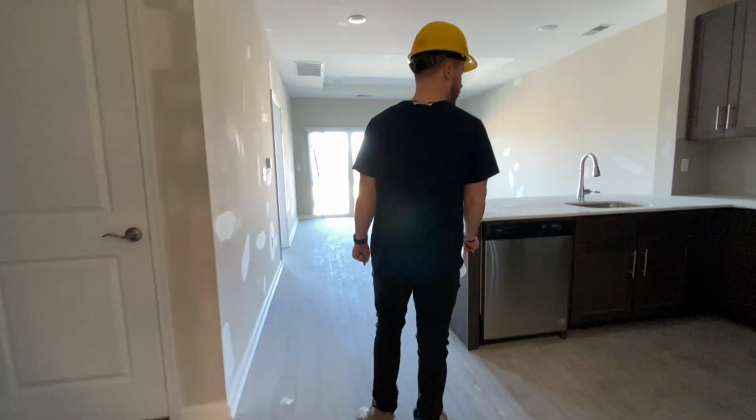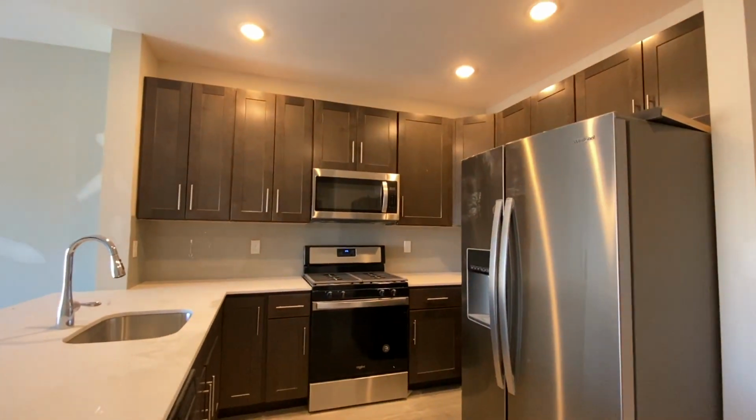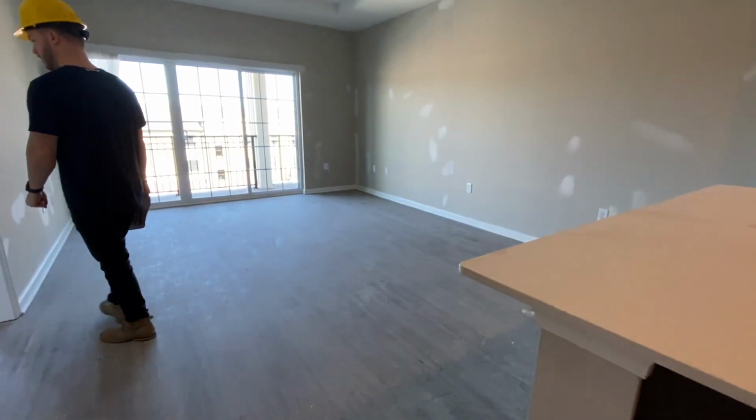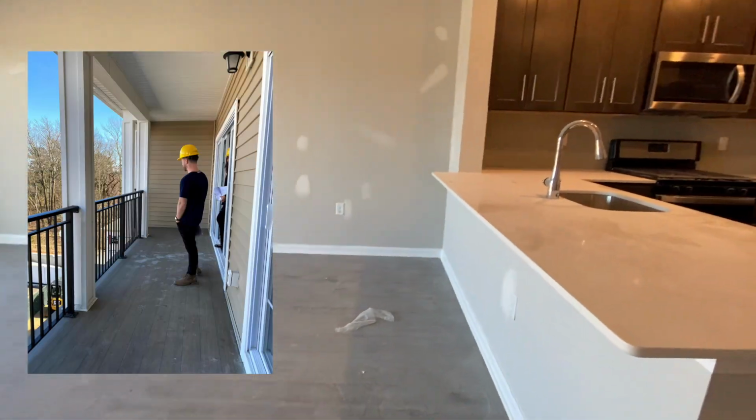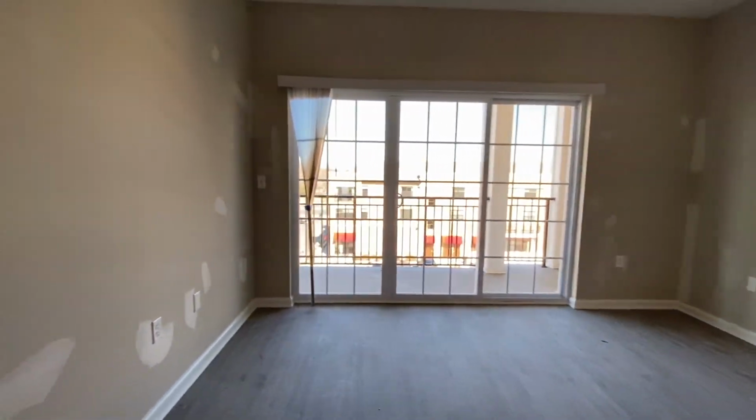So she was showing us a lot of the one bedrooms. This one was our favorite model to look at. It had a balcony, a huge balcony. It went from the family room all the way to the bedroom. It also had a lot of good closet space, which was really nice.